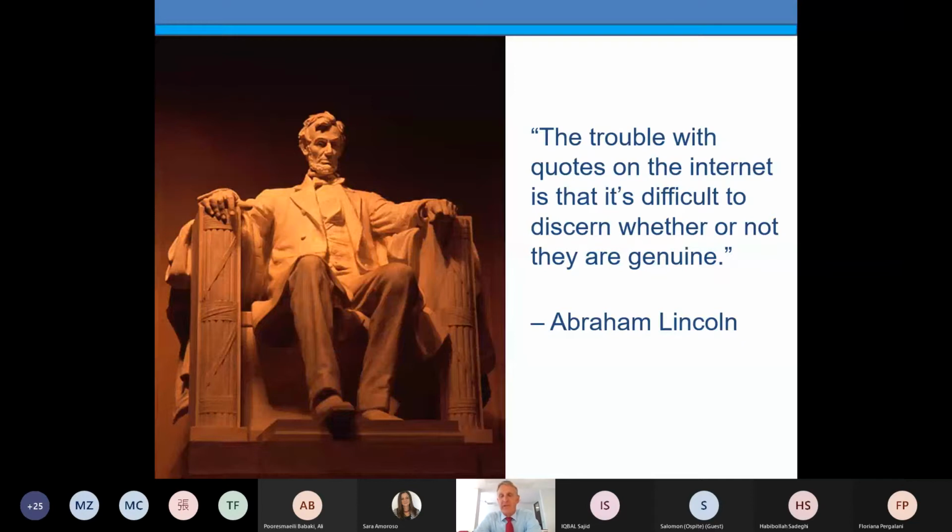I found both of these quotes on the internet, and I also found this one from one of our more famous American presidents, saying the trouble with quotes on the internet is that it's difficult to discern whether or not they are genuine. So maybe all these quotes are just altogether wrong.